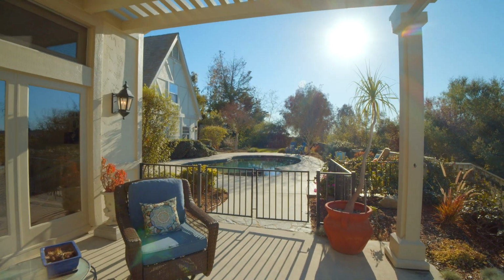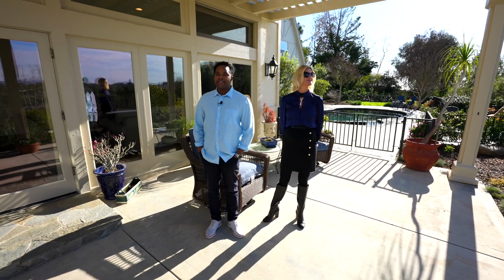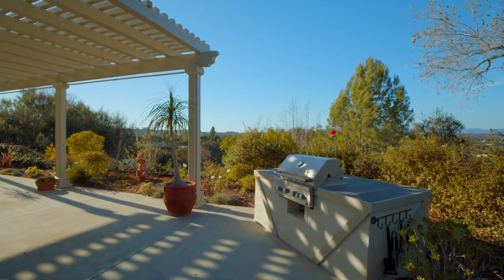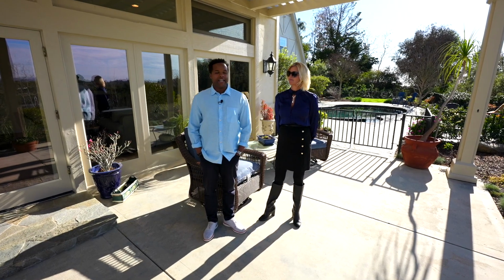I'd be sitting right here, and I don't know if you noticed, but you can see the snow in the mountains to the right, too. Wow, there's so much to love about this home. And then, I mean, there's no light pollution out here in Fallbrook. You get to see the stars at night. Every season is special when you're here in Fallbrook, but just the entertaining that you can do as well.